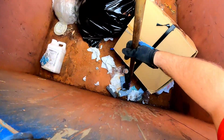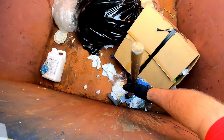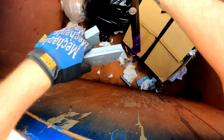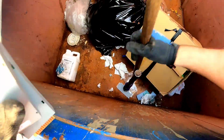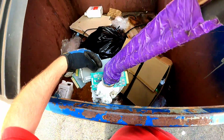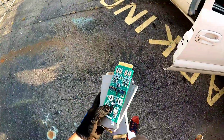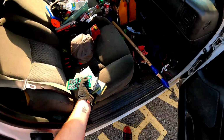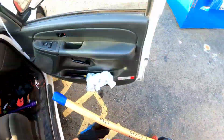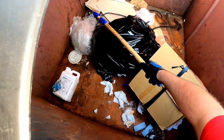I see some. Oh yeah, it'll get it good. It's like I say, see those gold fingers? Oh yeah, that's pretty cool, huh? Yoo! Holding some circuit board. Let's go look in that other bag and see if there's anything else worth a darn. My grabber's in Matt's truck.